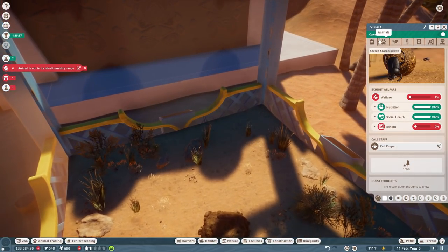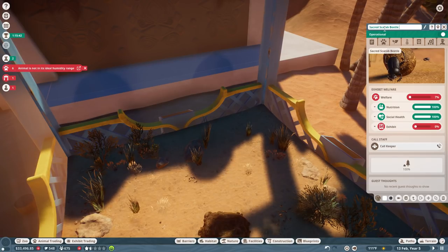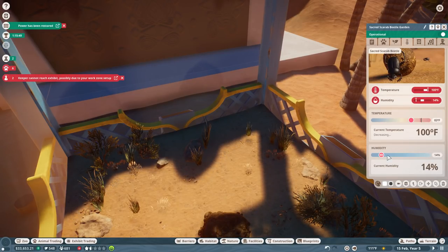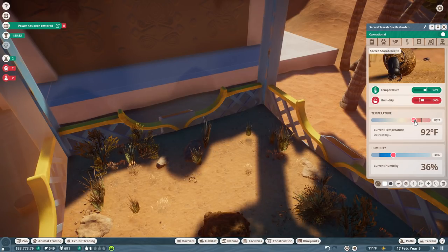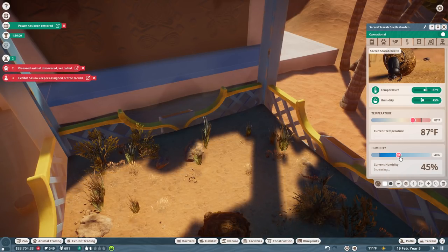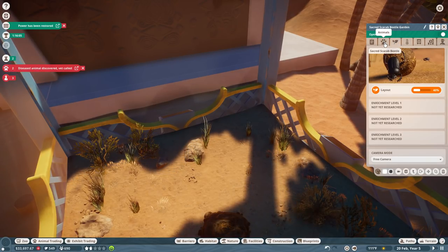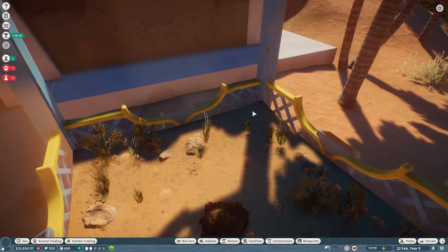All right, this is going to be the sacred scarab beetle garden, I suppose. It looks like a little sand garden. All right, let's take good care of them. We're gonna make it more humid, and we're going to decrease the temperature to more of their ideal range, which seems to be the upper 80s. And then we're going to get a little more of their humidity going. A little more. There we go. I can't add anything to their layout just yet. And we're going to have to give these sacred scarab beetles some names.